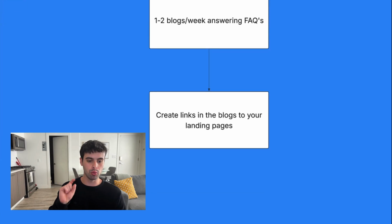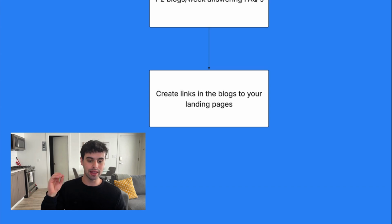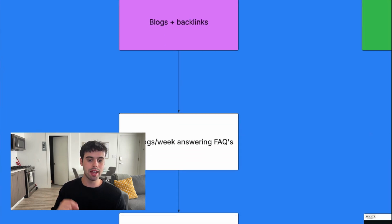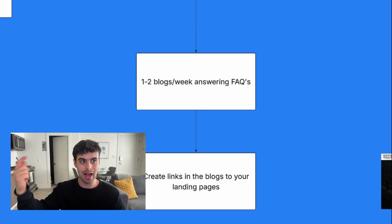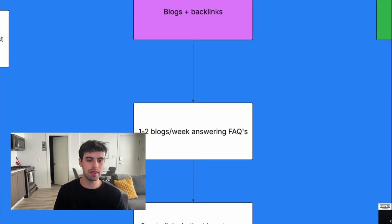But where the real magic happens on blog posts is creating links in your blogs to your landing pages. This is called internal linking. Linking a page on your website, like one of these landing pages that you've made, in a blog post, even multiple times in multiple different blog posts, is going to make that page have a higher likelihood of ranking higher and be indexed by Google a lot faster. That's the first thing. The second thing is backlinks.